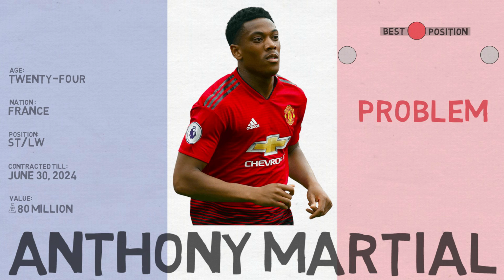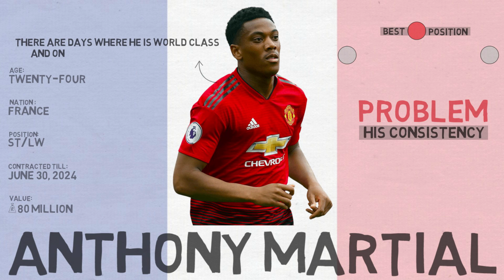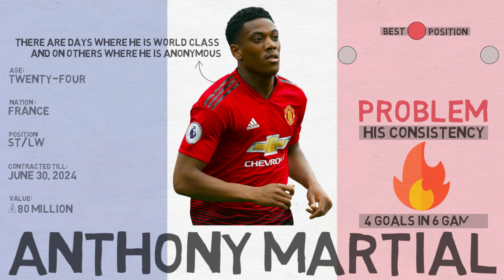The biggest problem with the Frenchman seems to be his consistency. There are days where he's world class and on the others where he's anonymous. Just before the break, Martial was in red hot form, scoring 4 goals in 6 games, and the number 9 will look to continue where he left off next season.